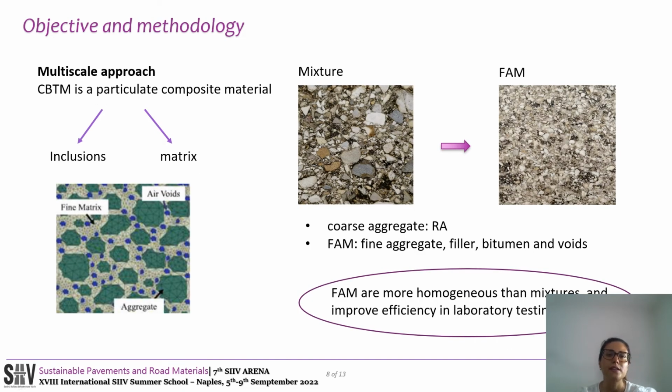Fine aggregate matrix is the binding matrix of the mixture obtained by removing the coarse aggregate from the mixture. A multiscale approach will be used since CBTM is a particular composite material where coarse aggregate particles, the inclusions, are dispersed in the fine aggregate matrix phase. Several studies have shown that the FAM properties affect the viscoelastic, fatigue, and fracture behavior of asphalt mixture. Also, fine aggregate matrix has the advantage of being more homogeneous than mixture, and so can improve the efficiency in laboratory testing.